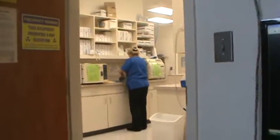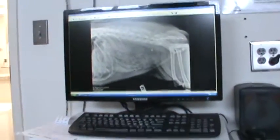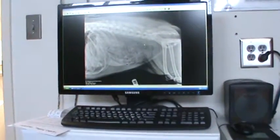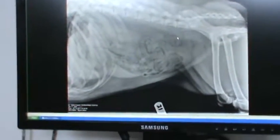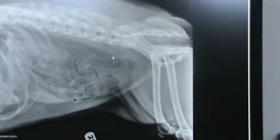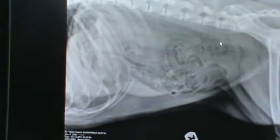She's wrapping packs to make sure they're all clean and sterile. And there's the x-ray we took this morning of the dog's big belly. And we were looking for, there's its bones, and the intestines and the abdomen and the ribs that we have to look at and make sure they're all healthy at East Lincoln. We can do all these things for pets here at East Lincoln Animal Hospital.